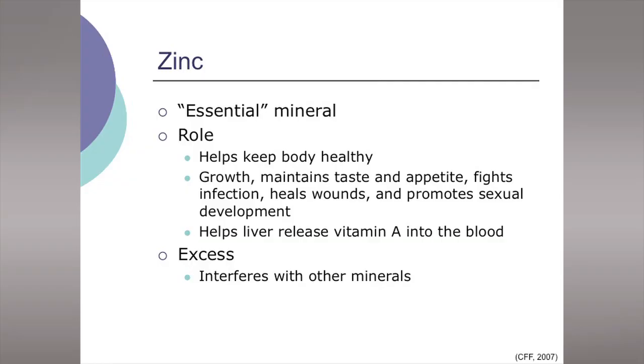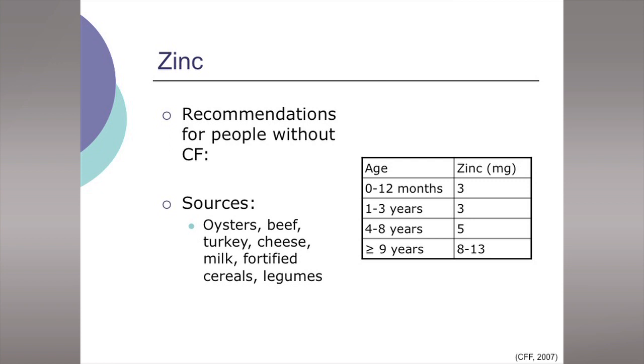Zinc, the last one we'll talk about, it's also an essential mineral, and it really helps to keep your body healthy. It plays a number of roles, such as with growth, your taste, and your appetite. It helps you to fight infection. It can help heal wounds. And it also promotes sexual development, and also helps the liver release vitamin A into the bloodstream when you need it. If you have too much, it can interfere with absorption of other minerals. These are the recommendations for the amount of zinc for people who do not have CF. You can get zinc through your diet, through oysters, the beef, and other products.